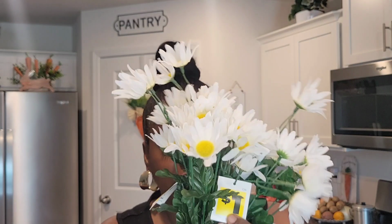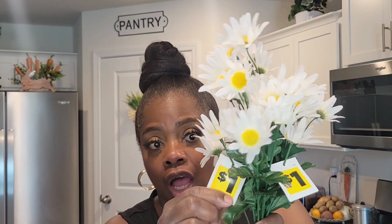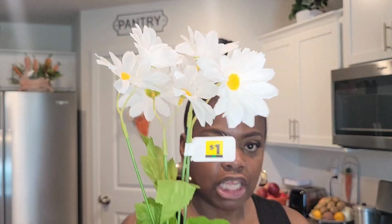Okay. Anyway, I got 1, 2, 3, 4, 5 of these. $1. Now, these usually be in the back of the store. Yeah, they usually have these in the back, and they usually have these in the front. You can tell by the tag. This one does not have a dot on it, and this one has a dot. So these things with dots, they go on sale regularly, okay? But yeah, I got those.